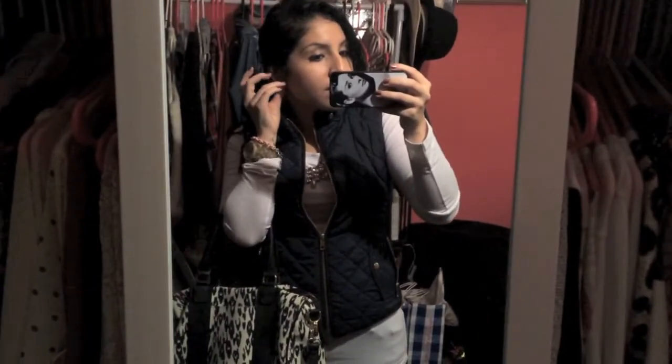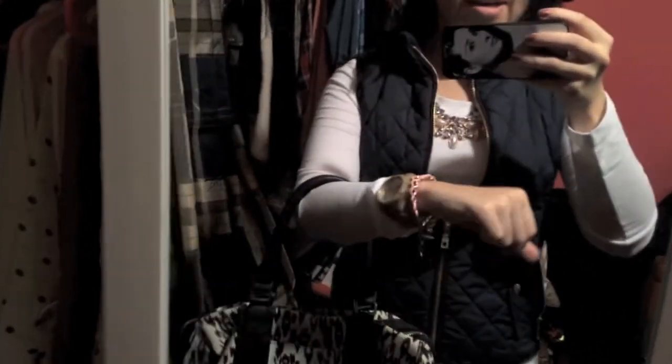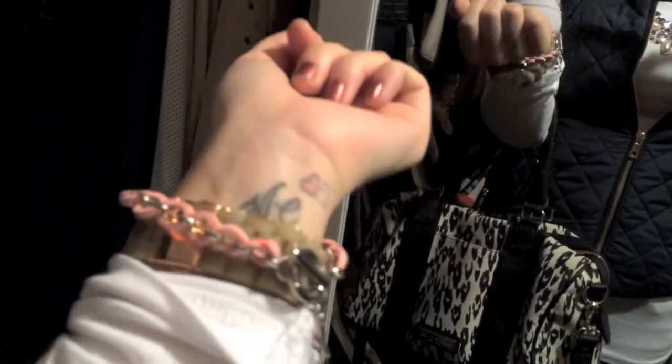I'm just wearing these little stud earrings from Target. My necklace is from osap.com. I got it a while back. My watch is Michael Kors, and my bracelet is my breast cancer awareness bracelet.